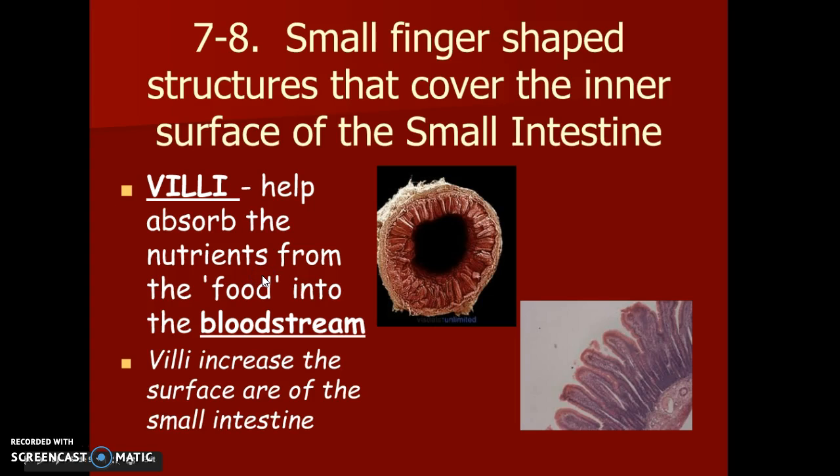Questions 7 and 8. The small finger-shaped structures that cover the inner surface of the small intestines are called villi. Villi help absorb the nutrients from the food into the bloodstream. This is the first time now that we have talked about food getting into our blood so it can go to all the cells in our body, because this is the only place it happens. Villi increase the surface area of the small intestines.